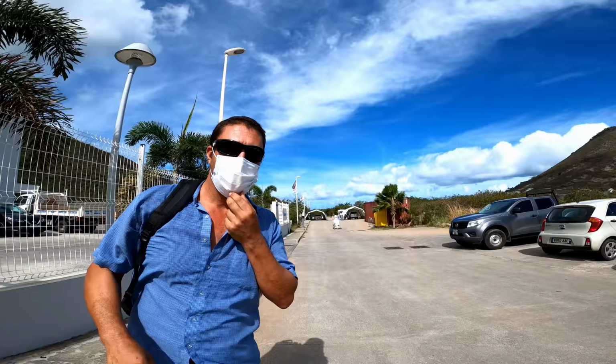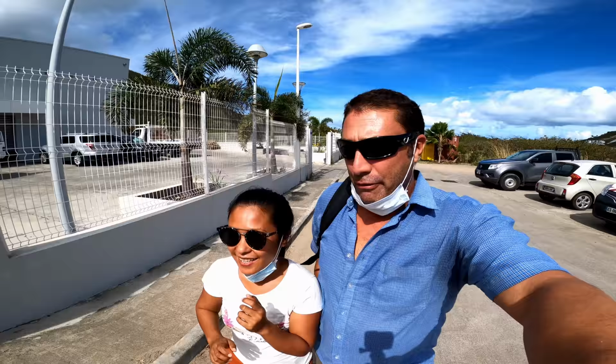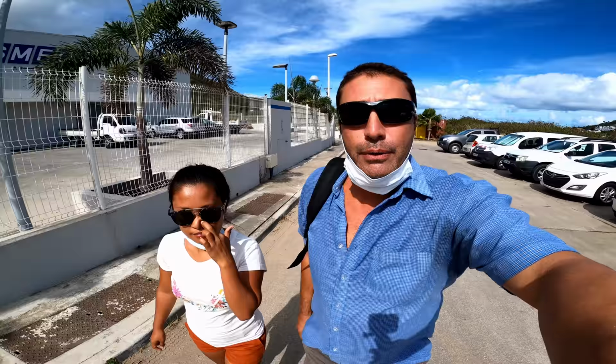Success. Yes, I like it. Free PCR, done in like 5 minutes. We go to the front of the line, because most people have to drive through in their car. We don't have a car. So we go to the front of the line.